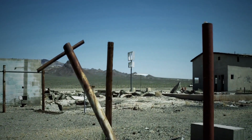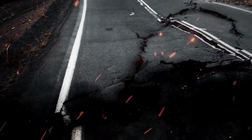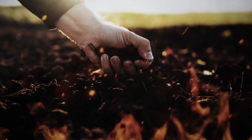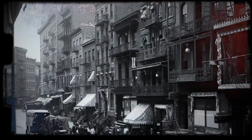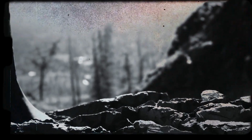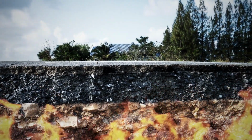Picture a ghost town. Abandoned buildings covered in graffiti, rusting remains of cars, cracks in the roads. And now add to that a thick blanket of black smoke coming from under the ground. And the ground itself is hot to the touch. You're entering Centralia, Pennsylvania. Centralia used to be a lively place during the 1800s and up to the 1960s. Its rich coal mines attracted a lot of people to work and live there. But in 1962, one of those mines accidentally caught fire, which started to spread underground.